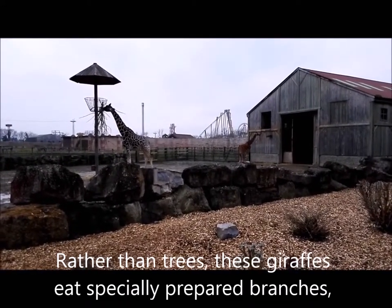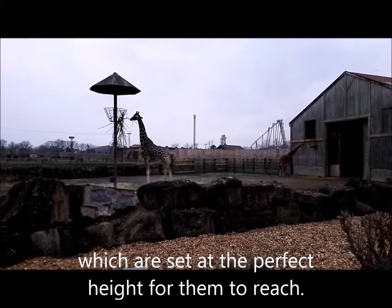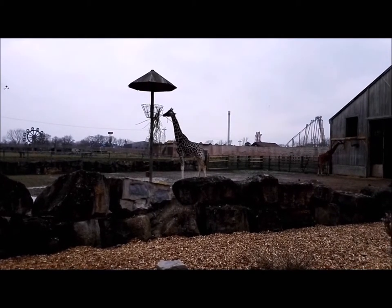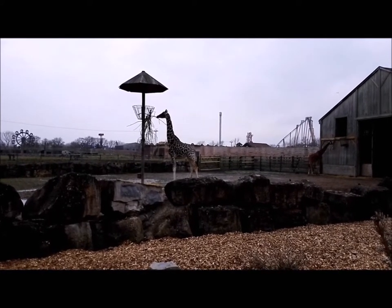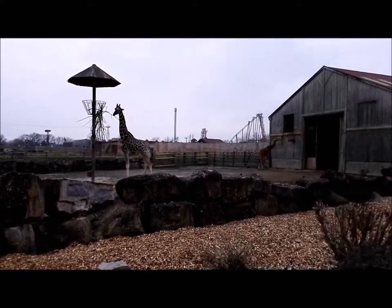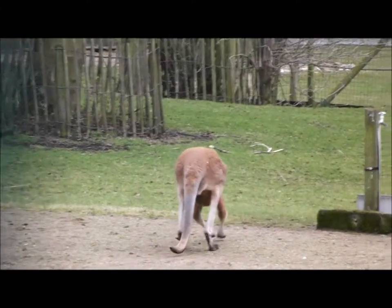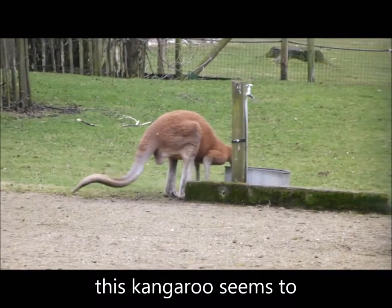Rather than trees, these giraffes eat specially prepared branches, which are set at the perfect height for them to reach. Kangaroo seems to spend all her time eating and drinking.